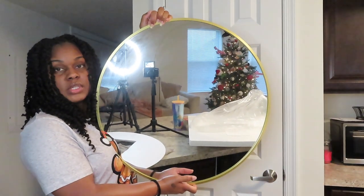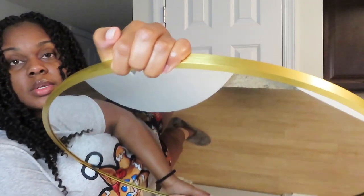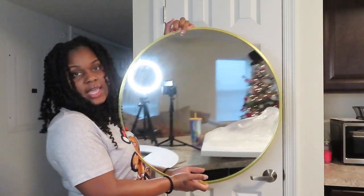So this is the mirror that I got. So originally I had my eye on a few, of course. And it's kind of hard sometimes to tell in the reviews because if there's nothing around the mirror, then you don't really know the size of it. But this was originally, I believe, $59, so like $60. And then I got it for $35 on Black Friday. So I got two of them. And it's gold. But I just absolutely love it. And let me show you guys what the plan is for it.